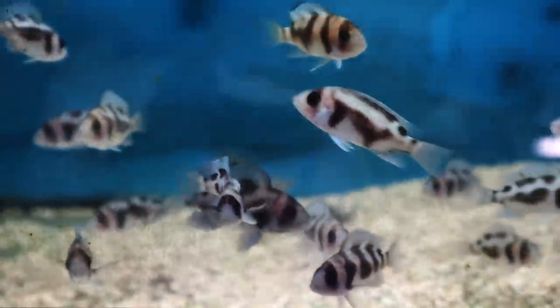What was your favorite fish in this gallery? Mine were those black widow frontosas, those little ones. They were so cool and they're just so unique. If I had an African cichlid tank, I'd definitely have some of those in there. They grow big, so you need some space for them.